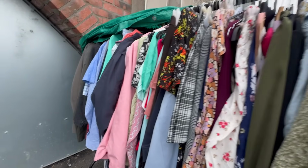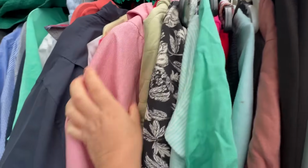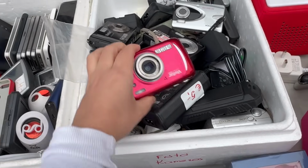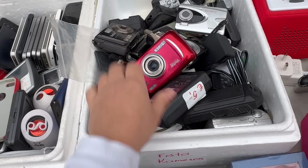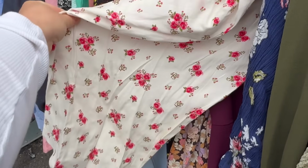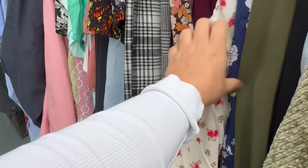Some of you guys also mentioned this in a previous thrifting video, so I decided to get up early on a Saturday morning, no hangover, and go and check it out. It's really easy to find. It's a few minutes off the exit, the Tallaght exit for the M50, and if you head towards the stadium, it's also near the square in Tallaght.